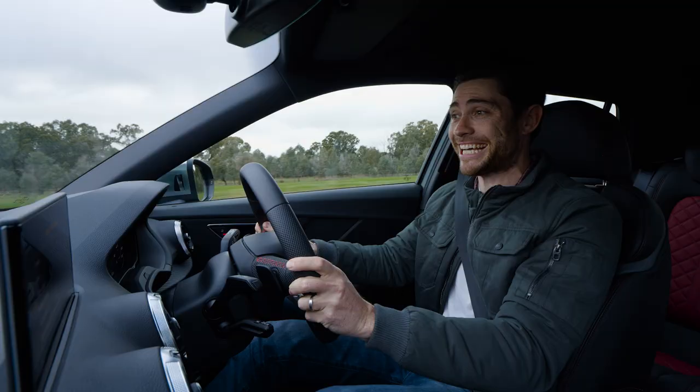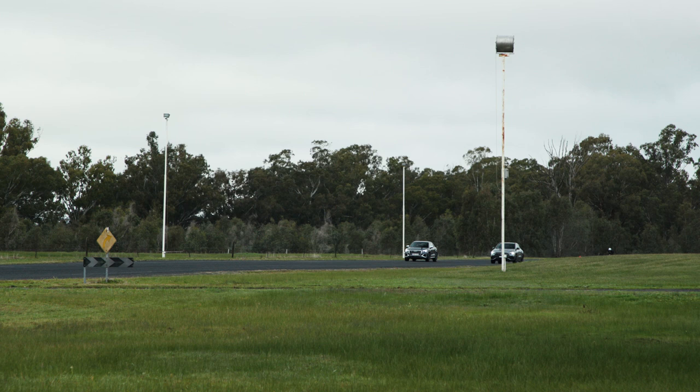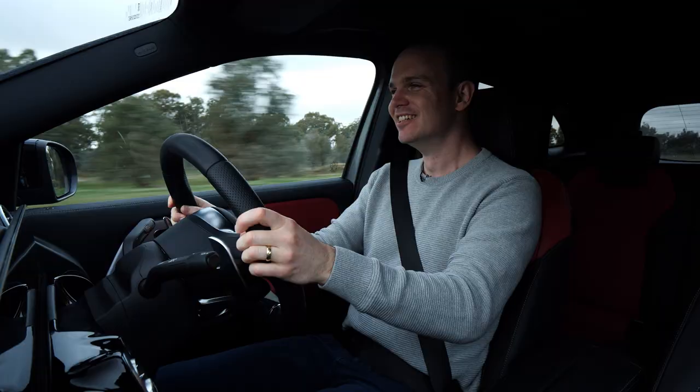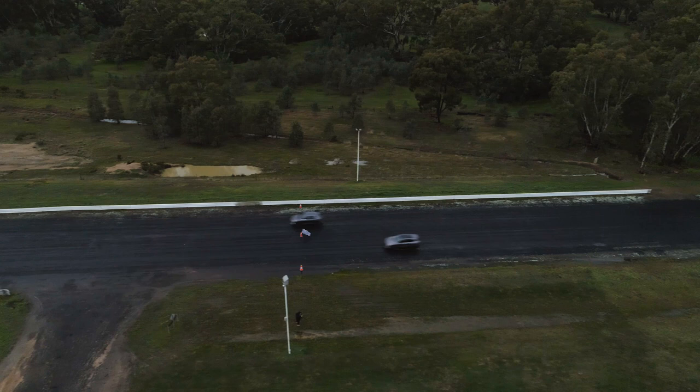Close getaway. Come on, Audi. Come on, GLA. Yeah, I've got a nose in front. Come on, GLA. What are you doing? Yes. Got him in the bag. No. I don't want to lose. There was a little bit of wheel slip because it's so wet, but the Quattro system figured it out for me.